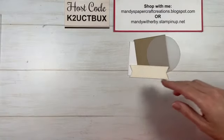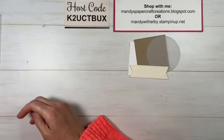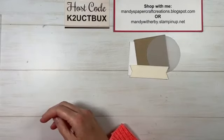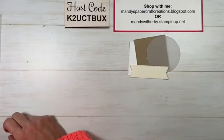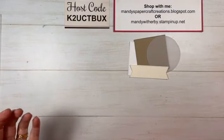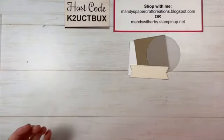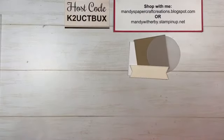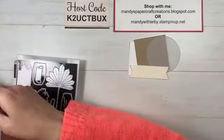Where did I put them? They're here somewhere. Hang on a sec. Let me find them. All my little pieces are somewhere. Oh, my goodness. Where have they gone? I am looking for all of my little pieces. Okay, Amber, did you happen to move my little container of all of my die cut and stamped pieces? Oh no, there they are. Found them. It's all good. I moved them. It's all right. It was me. It wasn't Amber.